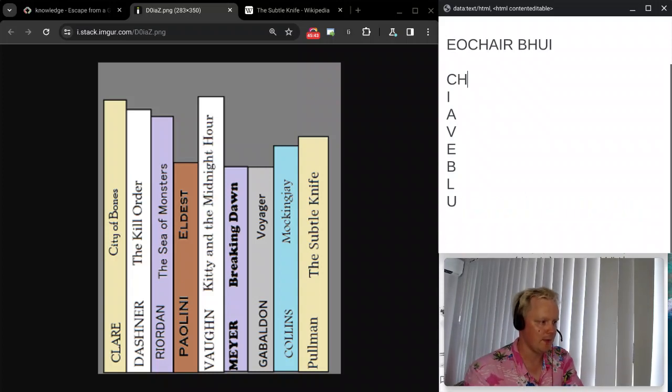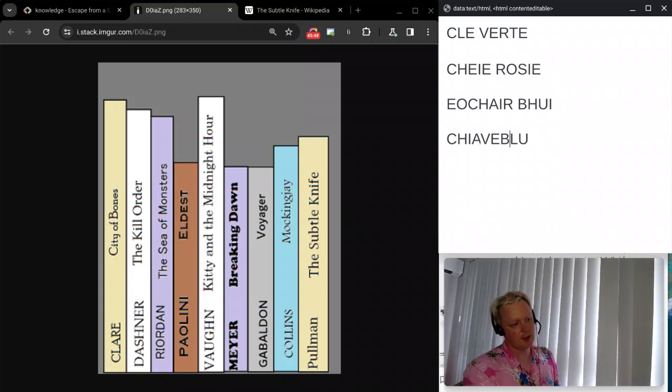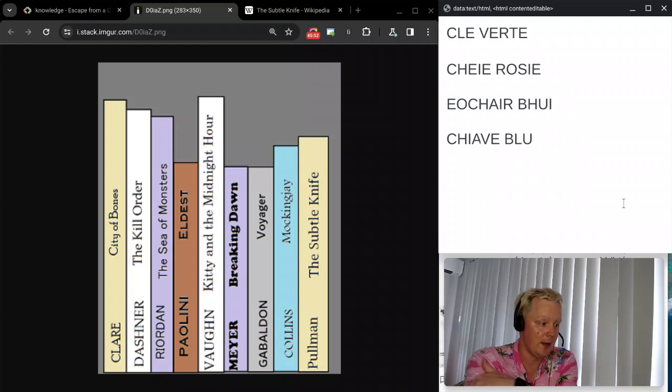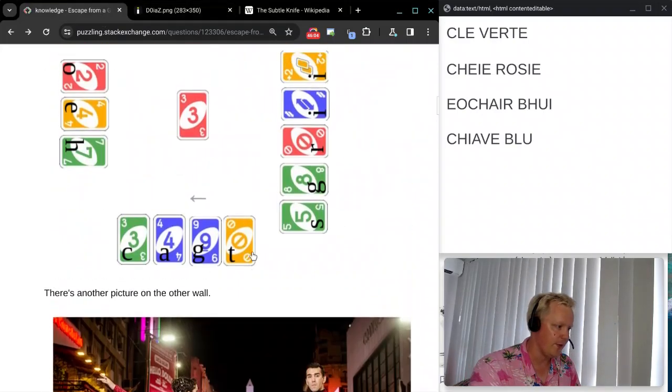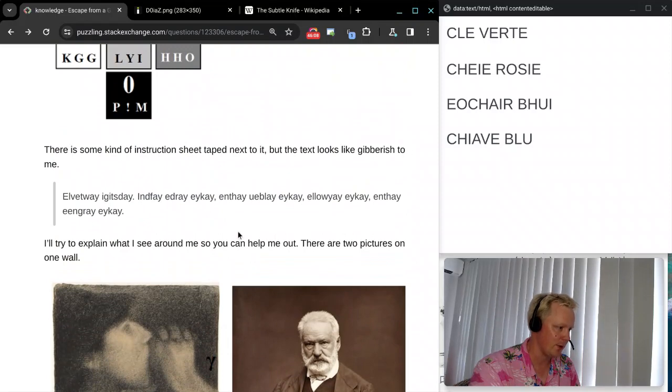So all of that gives us a string of letters that looks like this. And if we split it up correctly, we have Chiave Blu, which is Italian for the blue key, which was exactly what we were looking for. So we have all the 4 keys now. We have the red, yellow, green, and blue key. And what the hint said, we have to be careful about the order here.